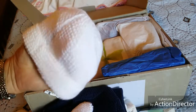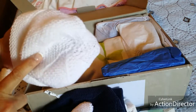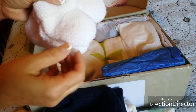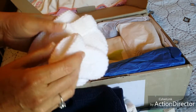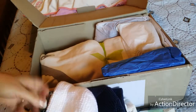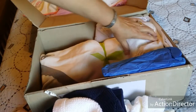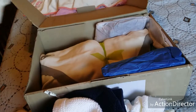White knitted hat. How cute is that? And it comes with the little mittens and the little booties. I don't have anything like this, Suzanne. I didn't have anything like this. It's so beautiful. Oh my gosh. And it's summertime. I'm gonna have to wait a while. This one jingles.